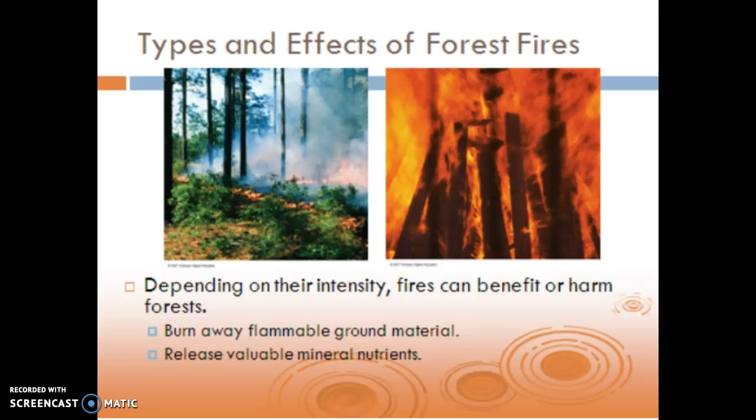Many of our forests evolved, the trees evolved with fire in there. So our ponderosa pine forests up in the northern part of our state evolved with fires. They evolved with a fire frequency of about 5 to 10 years. That's why ponderosa pine has such a thick bark on it, because it makes it fire resistant. But what they're resistant to are low frequent fires that happen along the surface of the ground.